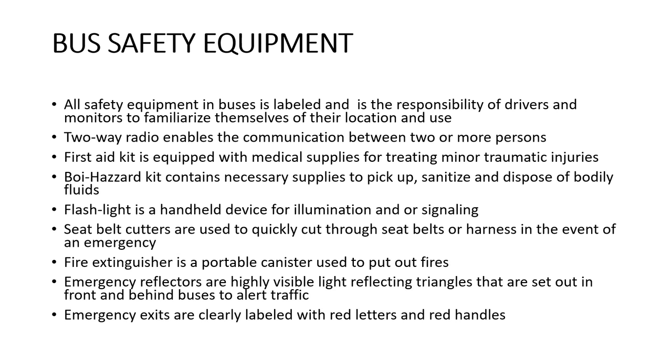We also have emergency reflectors, which are highly visible light reflecting triangles that are set out in front and behind buses to alert traffic. You've all seen semi trucks parked on the side of the road, whether they got a flat or have a mechanical problem. You see those bright orange triangles placed strategically behind the vehicle, and that's to alert traffic that there's an issue with it. They're highly visible during the day, and even at night they're very reflective.